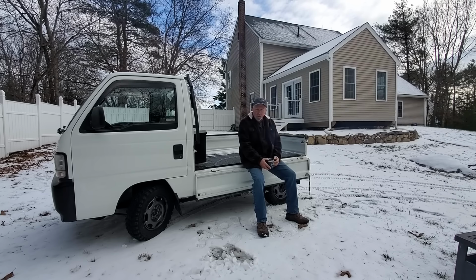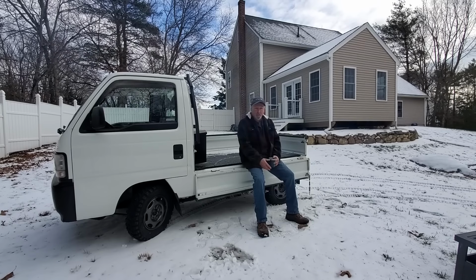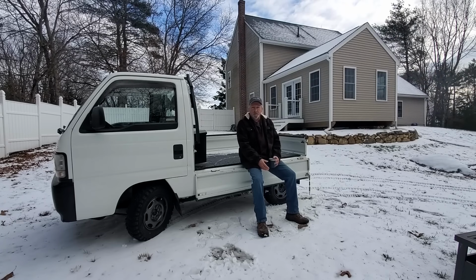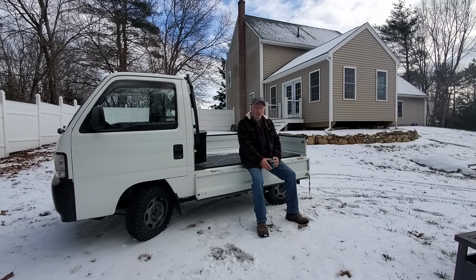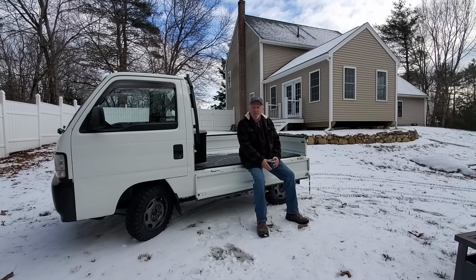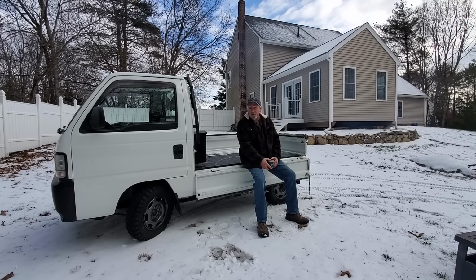But going back to the whole K-truck thing, this is called a K class or a K truck. In Japan, it's spelled K-E-I, and they're a classification of vehicle in Japan that meets certain criteria, keeps the cost low for the consumer. And part of that criteria is that the engine displacement can't be more than 660 cc's. And so this has to meet weight classifications. It has to meet dimensions, height, width, and length.